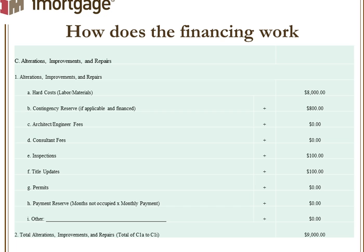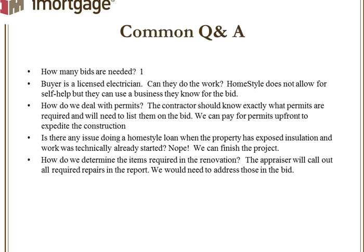Fannie Mae used to allow financing of mortgage payments while you're not able to occupy the property, so it's still in their Fannie Mae Excel spreadsheet, but they no longer allow that. I just leave that in there as an additional time to point out that mortgage payments cannot be financed in if the client is not able to occupy the property. That's no longer an option, and it used to be.